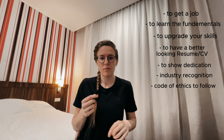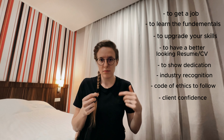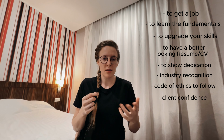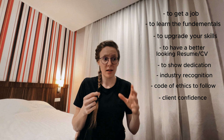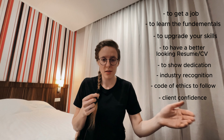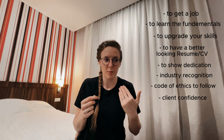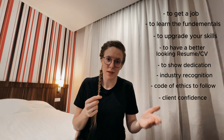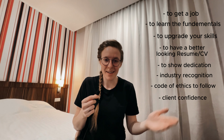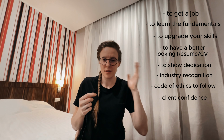Then the next point is confidence in clients. Looking at the first point and the last point, getting a job and client recognition or confidence. The thing is, some projects actually require or may take you on more if you have the certification. There are certain procurements that require people applying for government procurement to have this certification. I've seen it being asked. I've been asked to apply for this only because I have the certification, and they needed it only because of that. They didn't even care about my skills. So yeah, very interesting. But these are basically my points. Why would you need it? Obviously there's probably more. These are the ones that I could come up with.